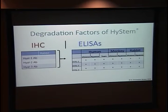So this is a project that we're just starting now. Our plan is to do immunohistochemistry to look for exactly which isotype is found in the eye, and then we'll run ELISAs. We currently have human, monkey, and rabbit eyes to determine concentration and where it's located.